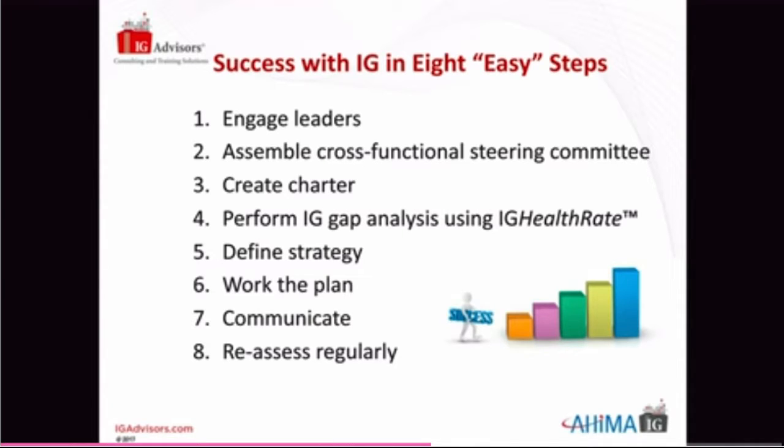What she said was, it's about engaging leaders, and once the leaders start showing interest, a cross-functional steering committee was formed. The committee did create a charter, and they used HealthRate in this case to do a gap analysis so they could understand what they wanted to focus on. Out of their HealthRate results, they defined their strategies, and then they created a plan. And I will tell you, the steering committee didn't get together once a month and do the things that needed to be done. They broke down into smaller groups that met more often to get certain tasks completed along the way.